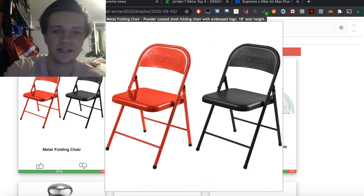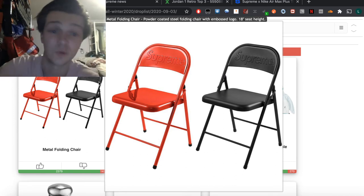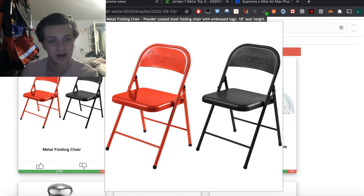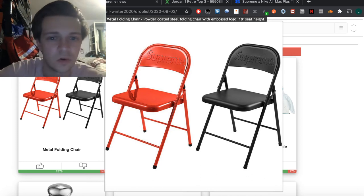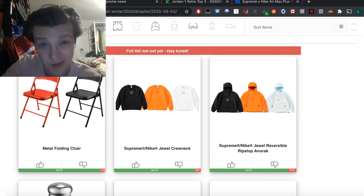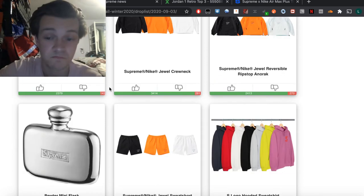So it just has the embossed design, or I guess that's debossed if it's popping out. Regardless, the Supreme folding chair, I've done a couple chairs in the past. I have the lawn chair, the inflatable chair. Did not cop the director's chair, obviously, but I believe this piece is about $120. Or 118 to be more refined. So look for that. This is going to be clearly the most popular item for the drops, the first to sell out. So run your bots or pray.